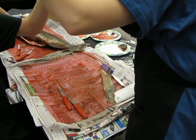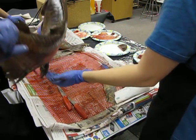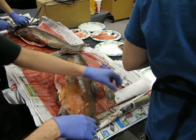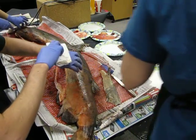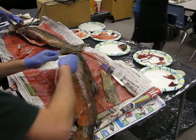Now, salmon also have teeth on their tongues. And you can't see these from far away, but when you come up to look at the salmon themselves, I want you to take a look at it. Could you imagine having teeth on your tongue? That'd be so crazy.